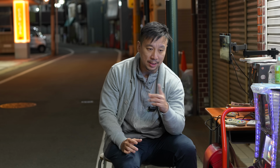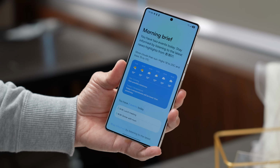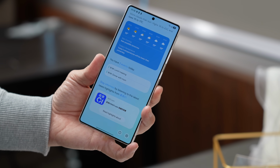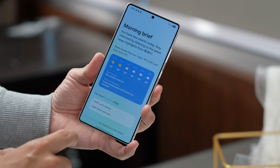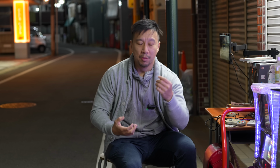So the number one thing that Samsung's trying to do is make the AI a little bit more proactive. And to that end, the S25 Ultra is offering a new feature called Now Brief. This is basically a summary of your day, and apparently it's a little bit smarter than the typical Google Now summary. It will also take into account all the contextual information that you may come into throughout your day.